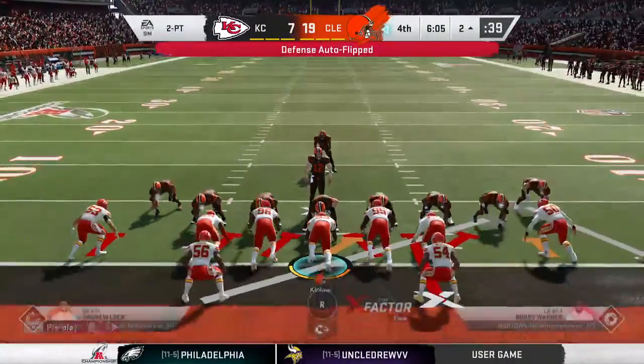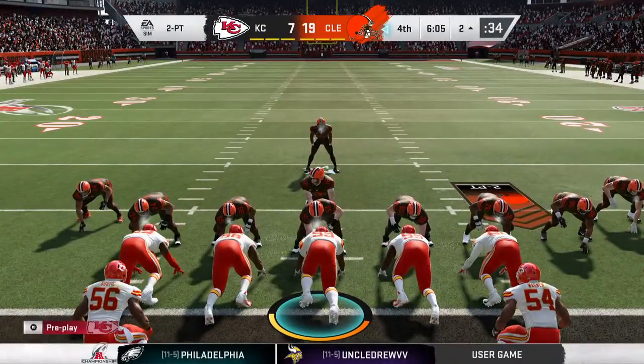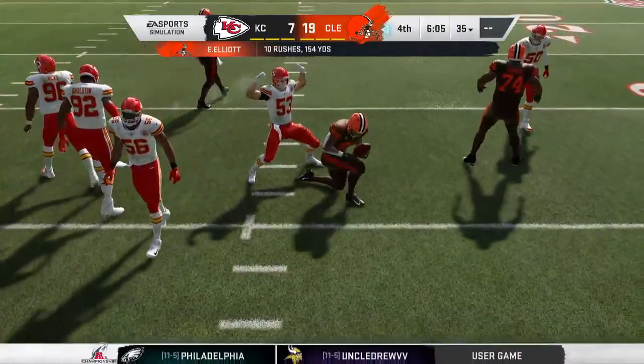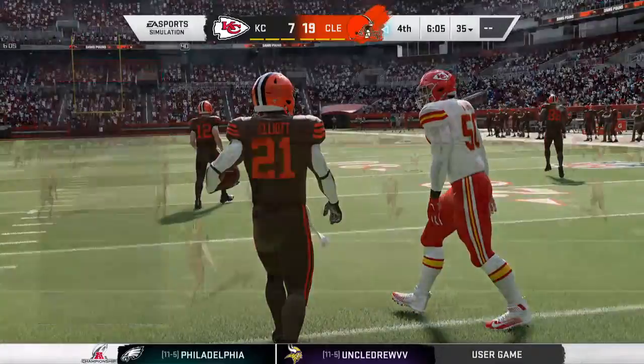The defense more than did its job. Now the offense is summoned onto the field as they'll go for 2. They'll let Elliott try and run it in. And he is not going to get in there. He stops short of the goal line, and the lead is going to stay right where it is.